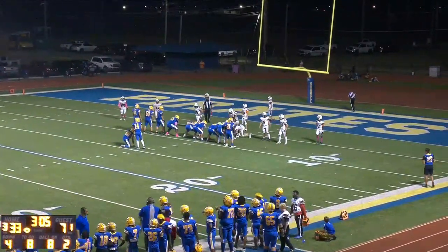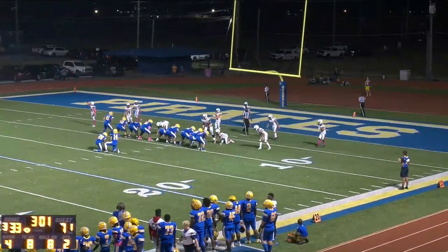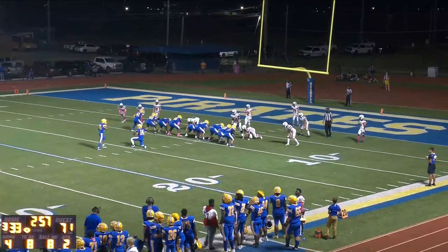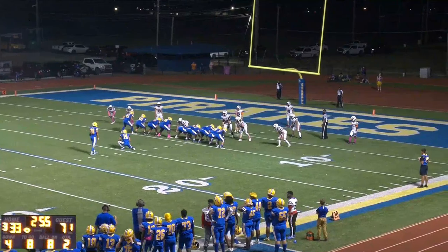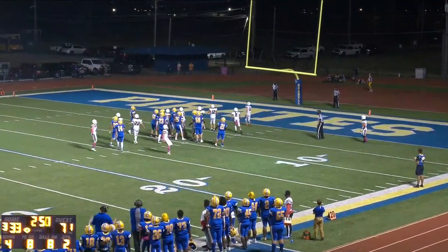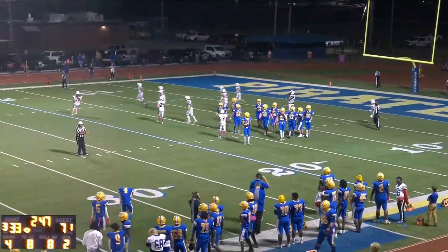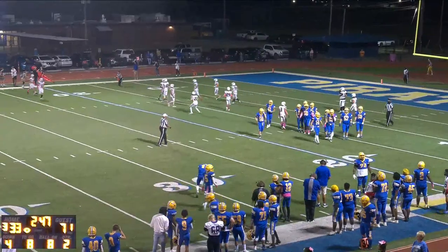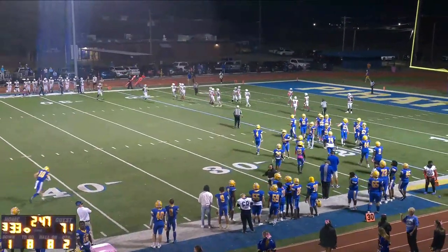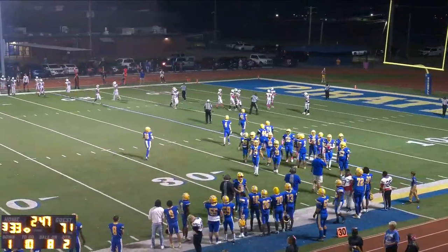Fourth down now, so in comes the field goal unit. Sebastian Roy will attempt it from the 14-yard line, 24 yards. That's okay. Good job. 2:47 to go in the half. 27 the Pirates, 33.